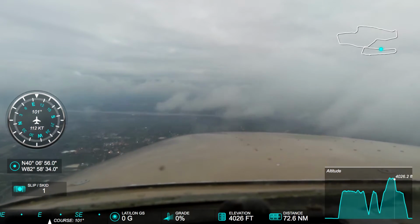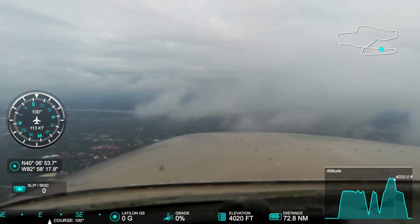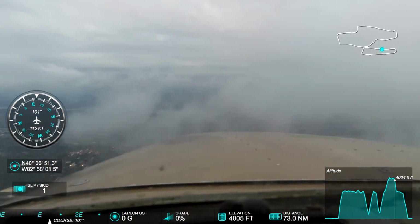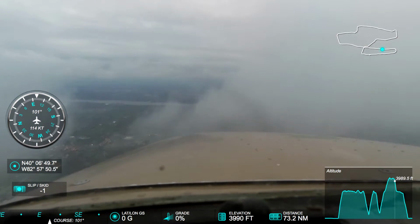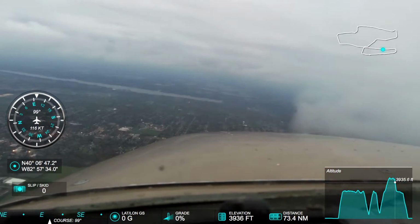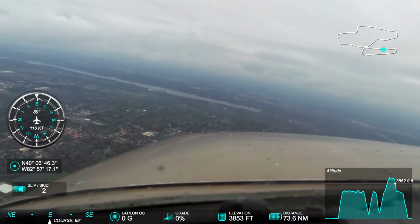We have Kilo and would like a full stop, please. 746, roger that. Descend and maintain 3000. Turn left heading 080. Charlie Delta, you can contact State Tower. The reason they're giving you a heading of 080 is because the wind's pushing you a little too close to our final approach course.